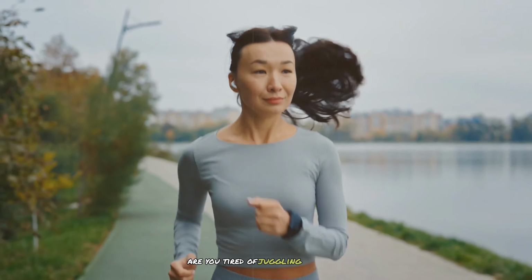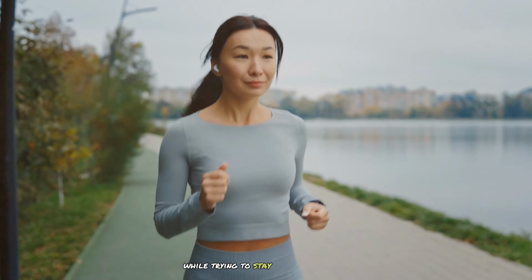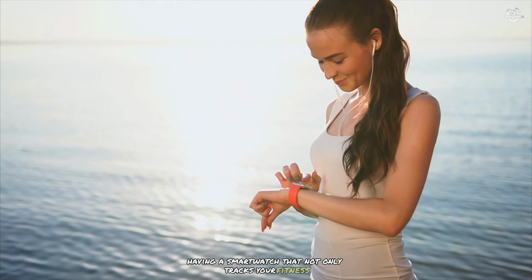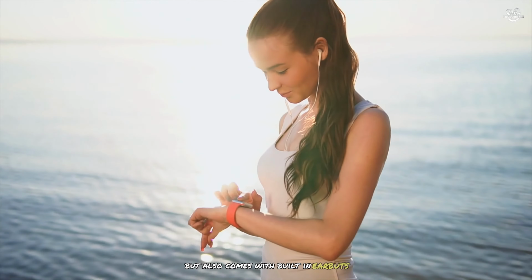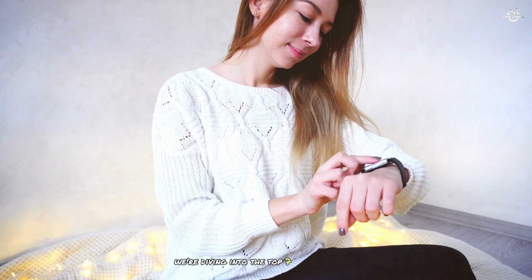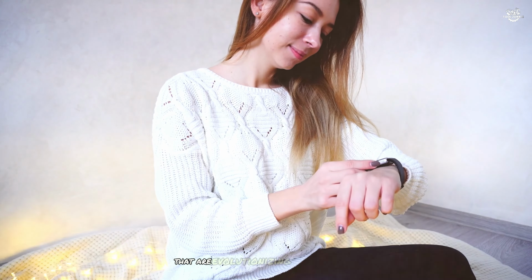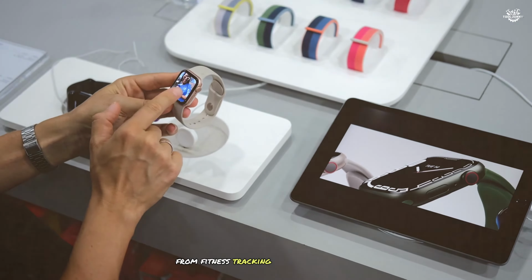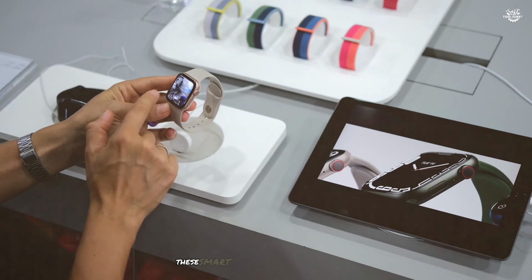Are you tired of juggling multiple devices while trying to stay fit and connected? Imagine having a smartwatch that not only tracks your fitness, but also comes with built-in earbuds. Sounds like a dream, right? In today's video, we're diving into the top 7 smartwatches with earbuds that are revolutionizing the way we stay connected and healthy. From fitness tracking to seamless music playback, these smartwatches have it all. So, let's get started.